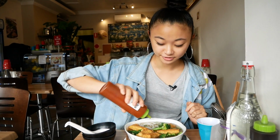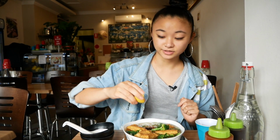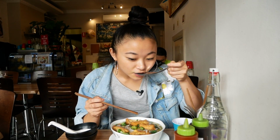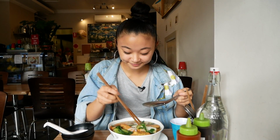So I've got to add some sriracha and hoisin. And I like my chili, but I'm going to do the lemon first. So let's try the broth. It's nice and sweet. It's not too sweet though. It's beautifully savoury. I can really taste the coriander and the fresh spring onions.